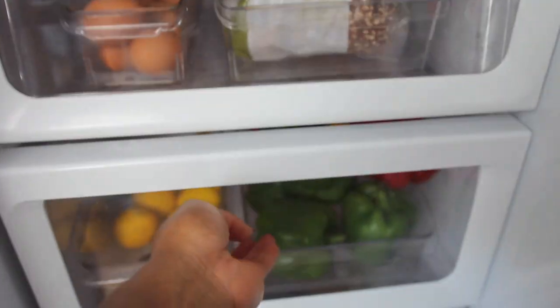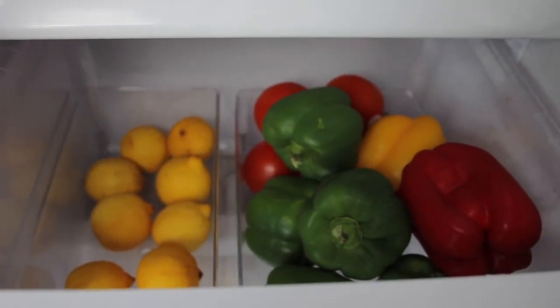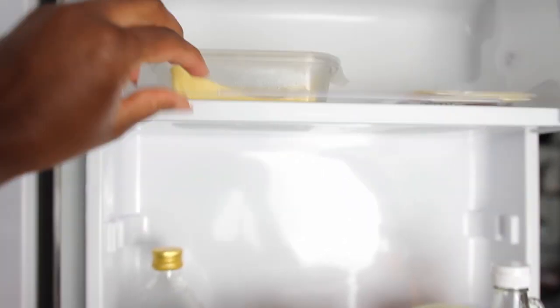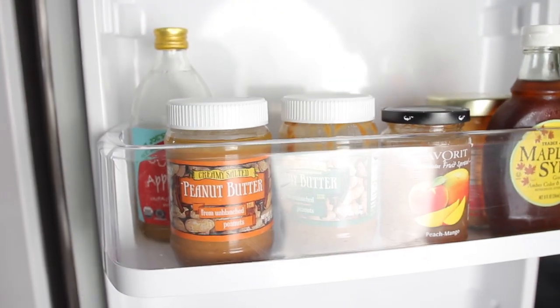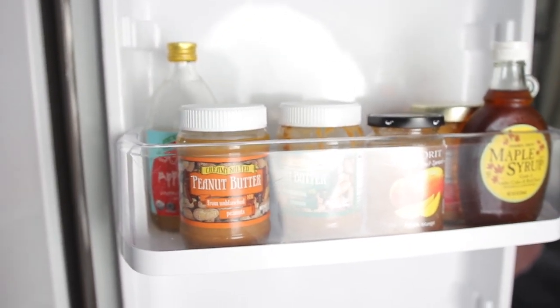And then the one underneath was where I put all my fresh produce. Like I said, sometimes I wash them before I put them in here, or I wash them when I'm actually ready to use them. And then in the final catch drawer, I have some butters and some tortilla wraps. The first one over there, I have some butter and cheese. Then you saw the breakfast related items on this particular shelf. And then underneath, of course, were all my condiments and my creamer.